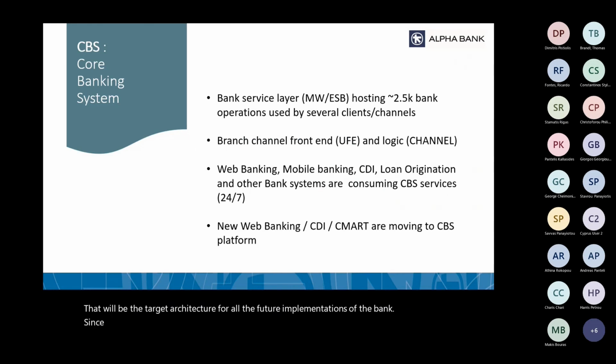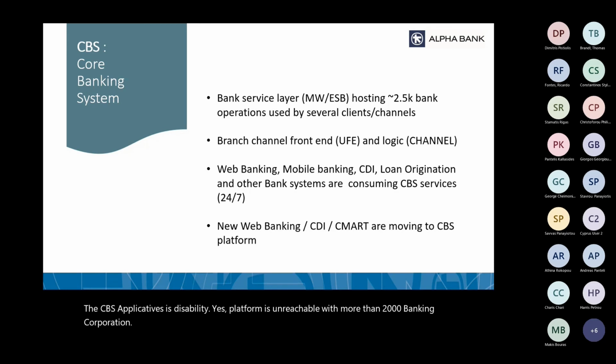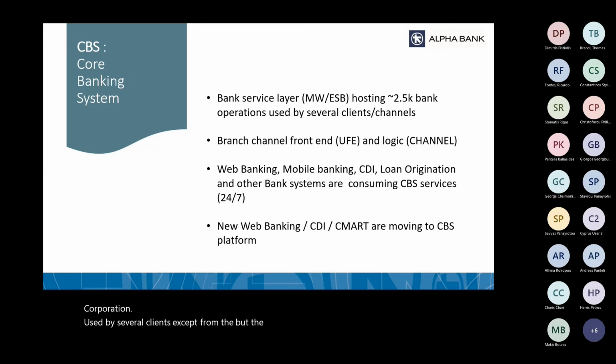Since then, the first deployment was done back in 2018, starting with an application provided to the branch channel officers, hosting some services related to customers. Since then, the CBS platform has been enriched with more than 2,000 banking operations used by several clients, in addition to the application running in the main channel of the bank, which is the branch.